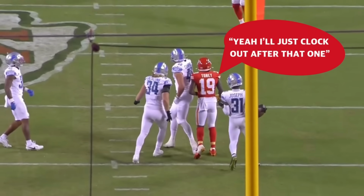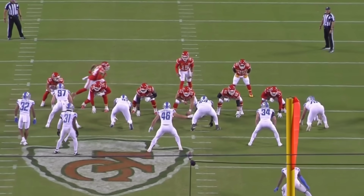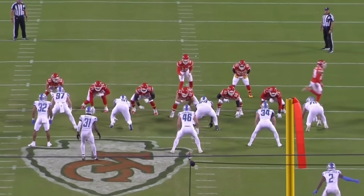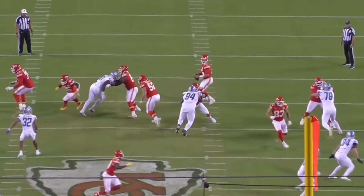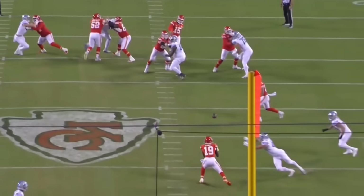That's probably why I didn't catch the ball for the rest of the game. What am I supposed to do right here? This guy, Jack Campbell, making plays like that. You're not supposed to move like that at that size. The agility. We talked about the relative athletic score. He had one of the highest for his size. I mean, it's just special.